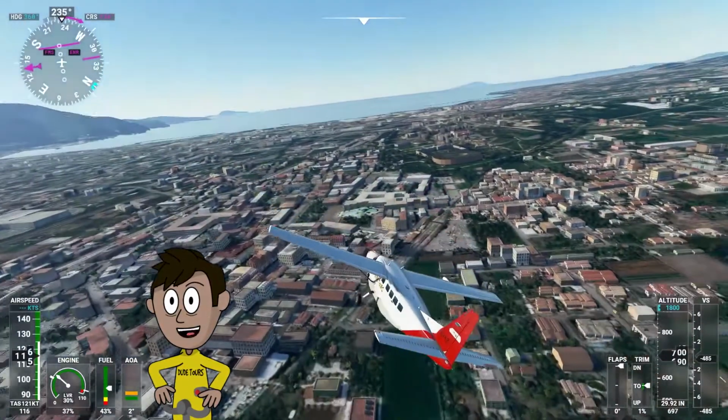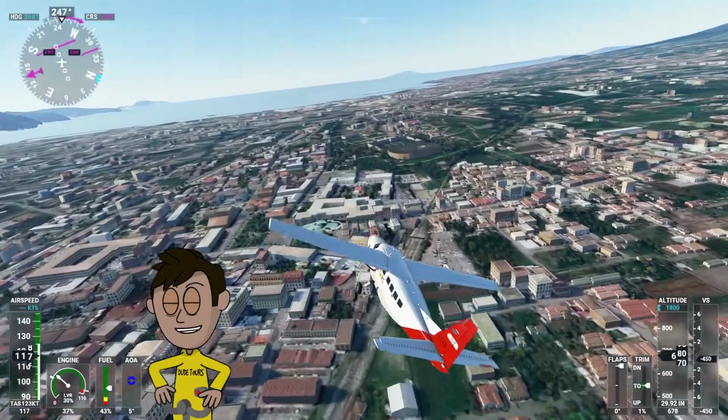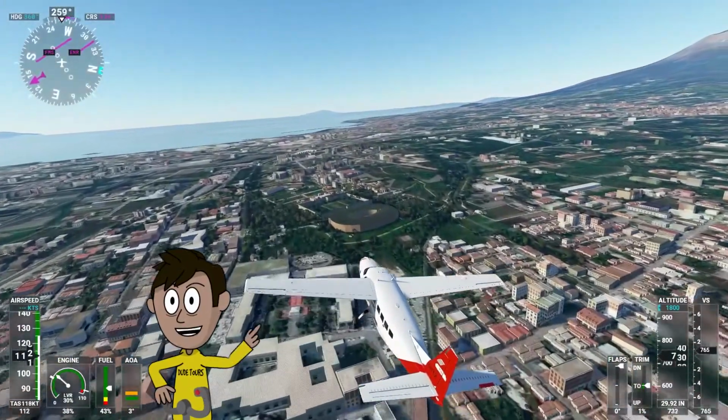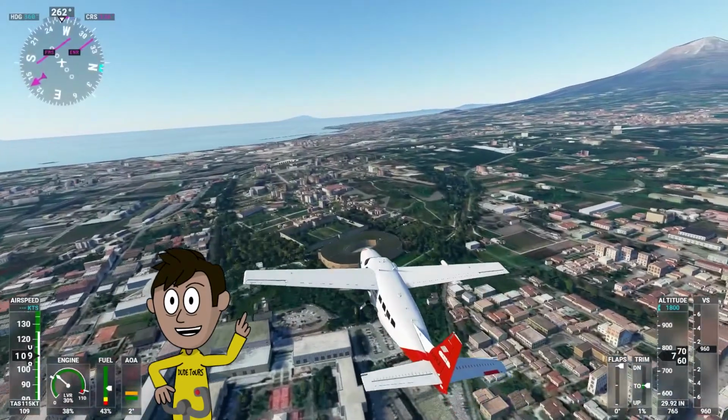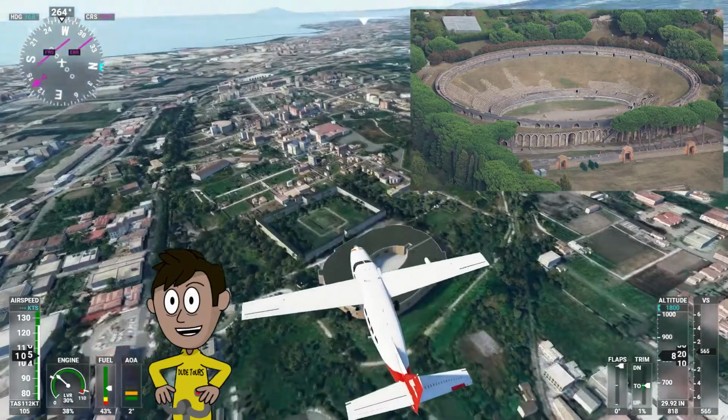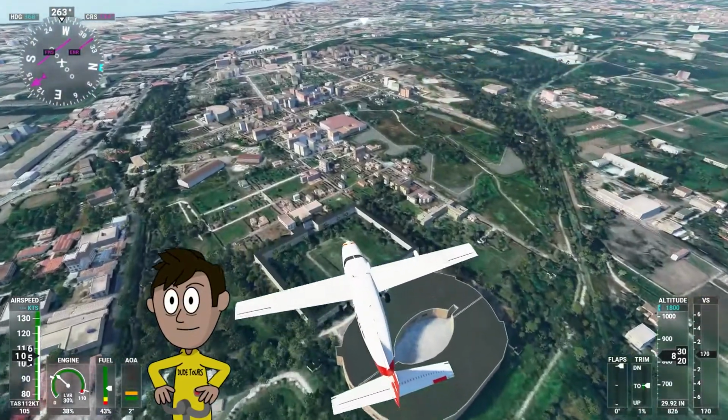As we approach the ruins from east to west towards the bay, this first building that you can see here is the amphitheater. They believe it's the oldest surviving Roman amphitheater. And they believe it was built in 70 BC.